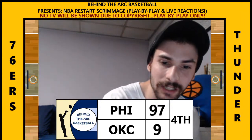They have it at the left wing perimeter for the Thunder. They need a 3 to take the lead. They go inside. They're going to dish it back outside. Corner 3 wide open. Oh, he got it. Big 3 right there. OKC out of nowhere. They were down by 21 points. They have taken a 1-point lead off of the 3.